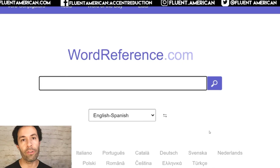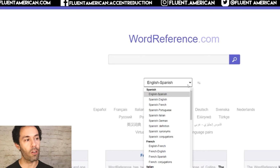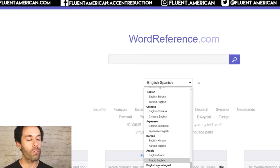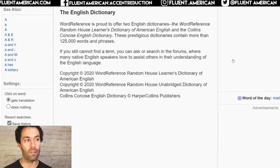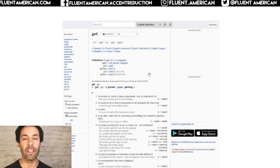You also want to make sure you're pronouncing individual words correctly, so a good dictionary is always going to be helpful. I personally use Word Reference and Wiktionary the most. Word Reference is great because it's just an awesome resource. They have definitions, as many definitions as you want for words. You can see here, for instance, the word get. Look how many definitions it has.